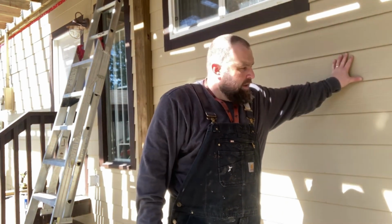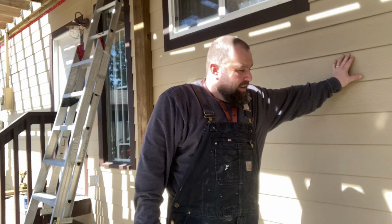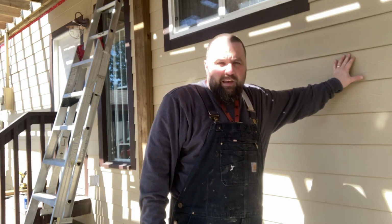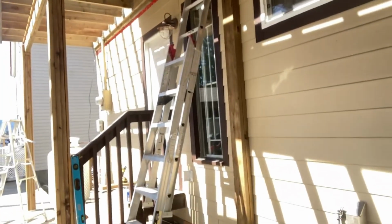Well, hey there guys. So believe it or not, 2 posts took us almost 3 hours. It's incredible how much time it takes just to get the measurements, get it bolted, get it in there tight. So this one here is all done.